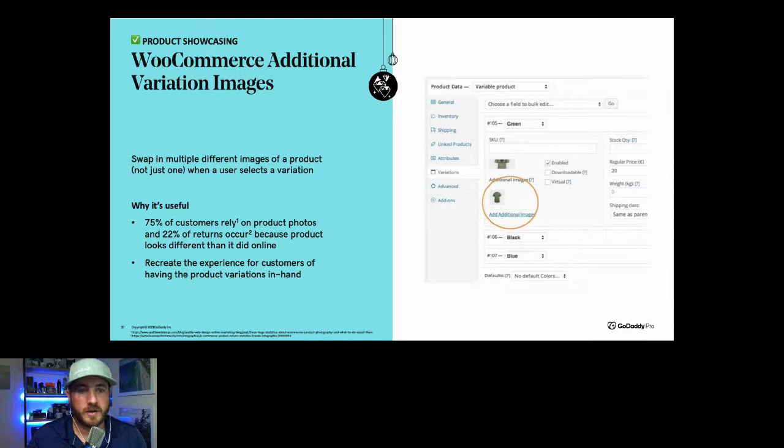So one, the front and back maybe, but then from there on out, as you switch variations, you'll be able to show just maybe the front of the yellow and the front of the red. So having additional variation images allows you to upload as many additional images for each of those variations as you want. Like it says here, it recreates the experience for customers of having the product variations in hand.